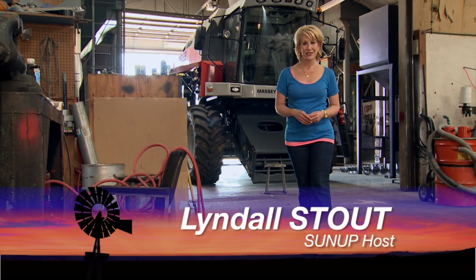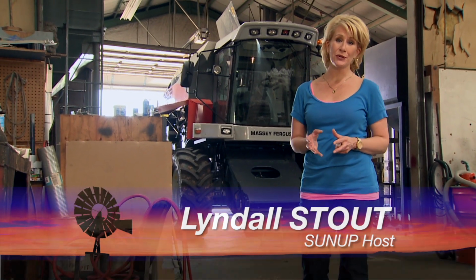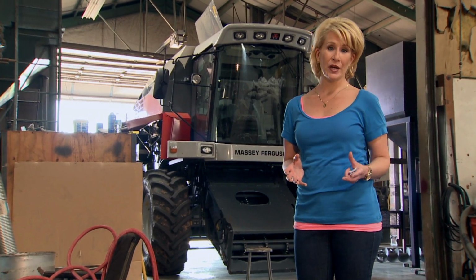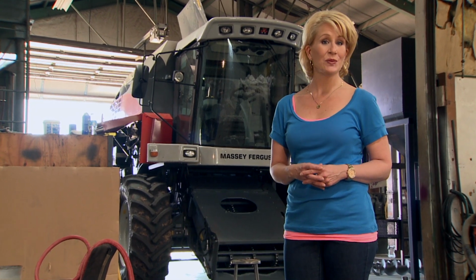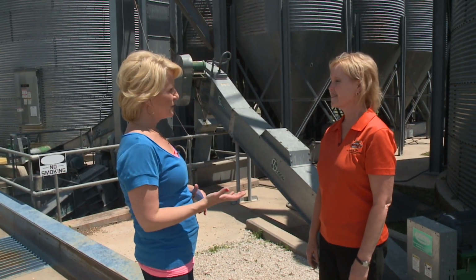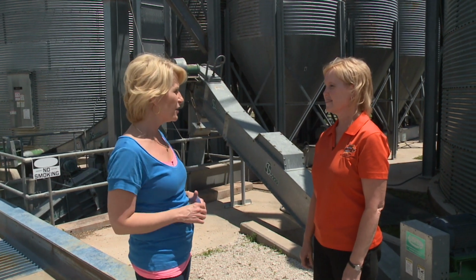I'm Lyndall Stout. Harvest is an especially busy time for Oklahoma producers, but it's also a great time to think about your safety when it comes to hauling and storing grain and also working around grain bins. We begin with some tips from our stored products engineer, Carol Jones. Carol, in terms of grain bin safety, what kind of things do producers need to be thinking about this time of year at harvest time?